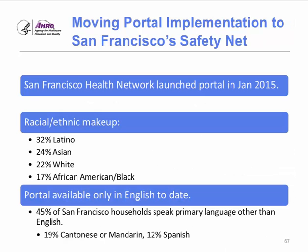So moving from that space into the safety net space, I work at San Francisco General Hospital, which is part of the San Francisco Health Network. And we are about more than a decade behind where Kaiser was in launching their portal, in the sense that we just went live with our outpatient EHR in 2013 and launched our portal in 2015. We are a very racially, ethnically diverse patient population. About 3/4 of our patient population is Medicaid or uninsured. And we also have very high levels of linguistic diversity. About 45% of San Francisco households speak languages other than English at home.